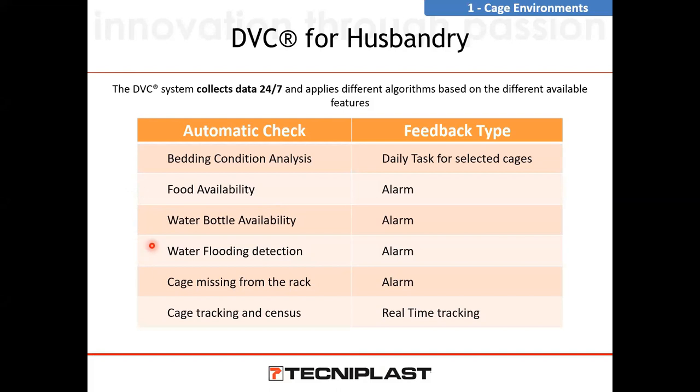Water flood detection, it will detect flooding from a water bottle, but really this is mostly important for automatic watering. So it will detect a constant drip in the back of the cage, which could potentially signal a flood alarm event in that cage. The system will send off an alarm to you at that point to assess the flood event. Any cage missing from the rack, we have the capability to go into the system and identify where the cage is. For instance, if you have a PI taking the cage up to the lab.